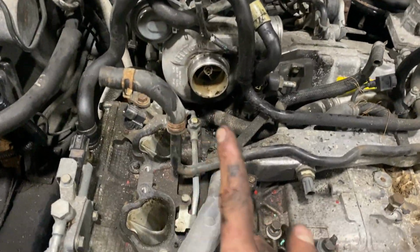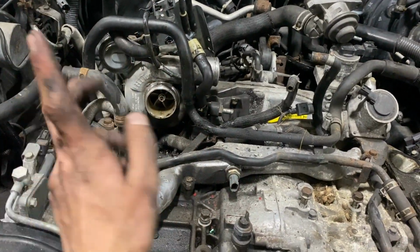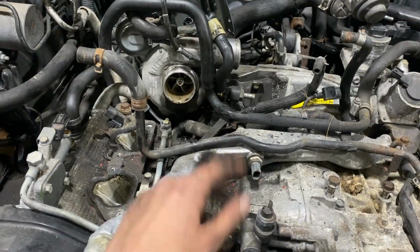Next thing I'm gonna do, I'm just gonna pull the turbo off. Go ahead and do that. You could just pull the engine out without the turbo on, or with it on still, doesn't matter, but I'm gonna go ahead and pull it off.